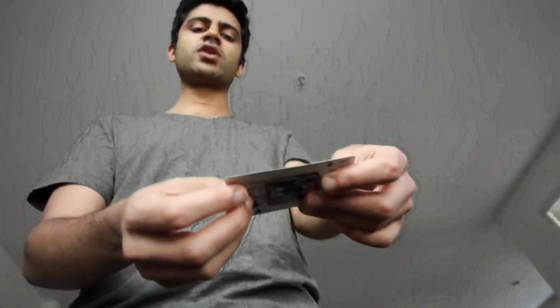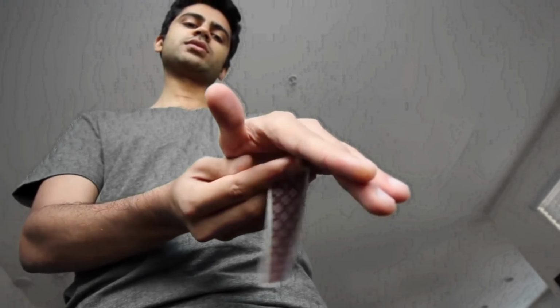We'll cover the hand washing technique next, but first you want to get very comfortable with getting into that back position under the cover of your left hand. So like this, and like this. Okay, let's get back to that.